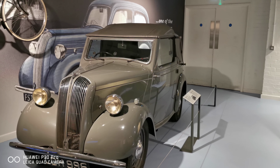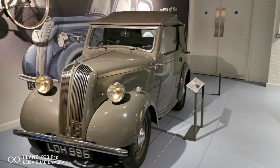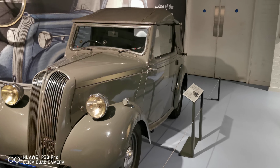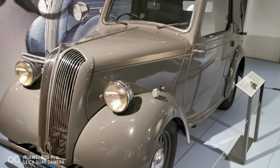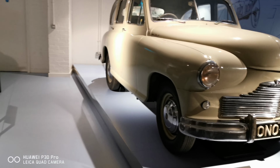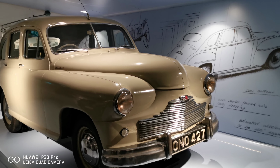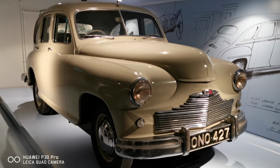We are still at Coventry Motor Museum in the heart of Coventry, and this is a Standard 8 from 1948. So that car is a year older than me, and I used to work on one of these. The boss of the CWS in Lowestoft had one of these, and I used to maintain it.